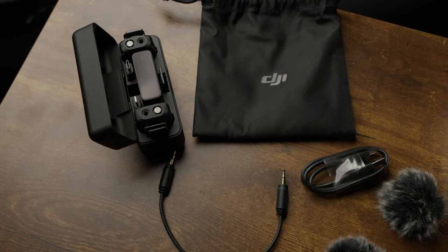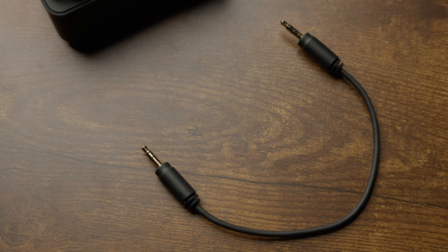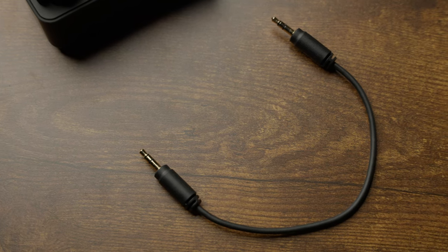You do still have to carry a bag around with the DJI mic set. Unfortunately, the 3.5mm cable does not fit inside this case. I do find it a little bit frustrating that you've still got to carry around a bag to keep things like your cables and other accessories in, as well as the case itself.